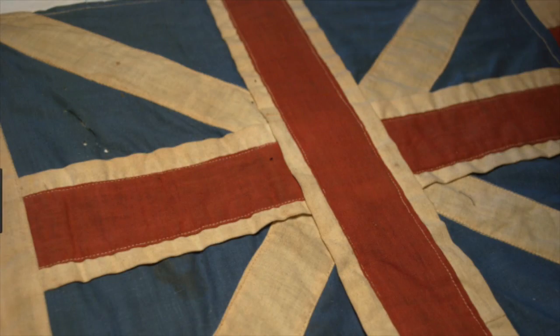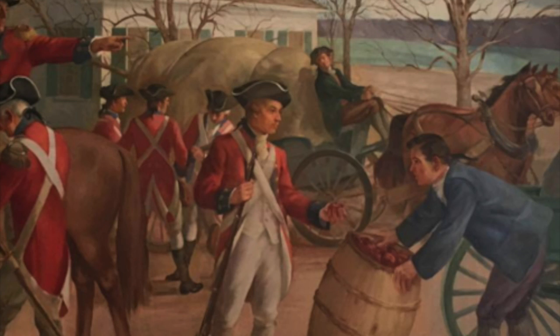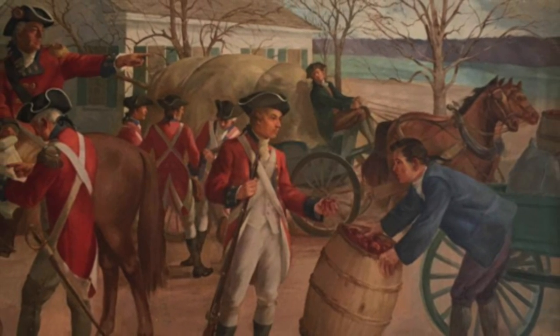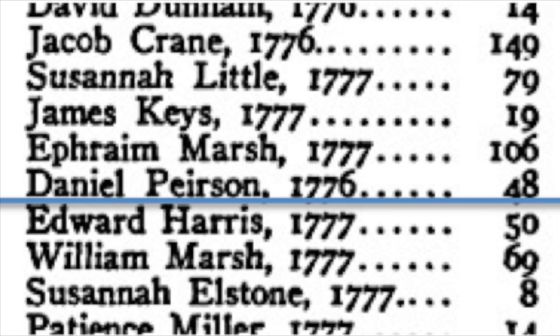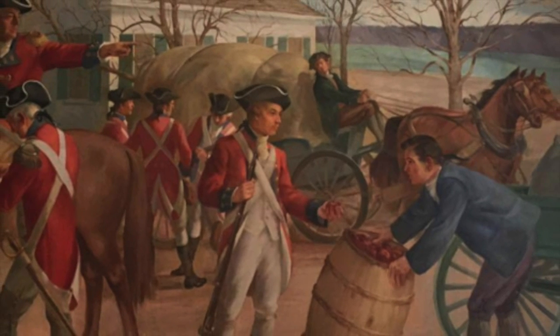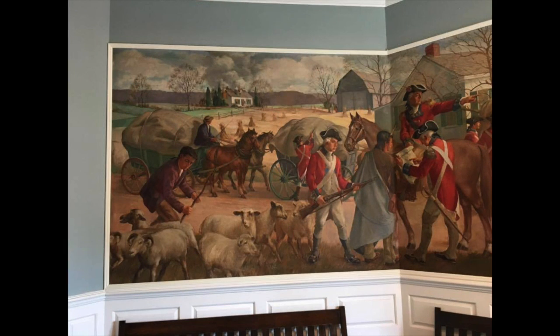Now, in 1776, we started making the transition from a colony to a country. During that time, Westfield was raided by the British many times over. One of those raids occurred on the Pearson property. Now, we know this because the British kept great records. A list of depredations shows that Daniel Pearson had to give up goods in the amount of 48 British pounds sterling. By the way, if this picture looks a little bit familiar, that's because it's in the middle of the town hall in Westfield.